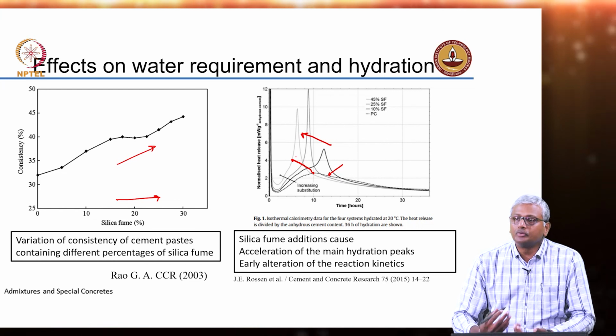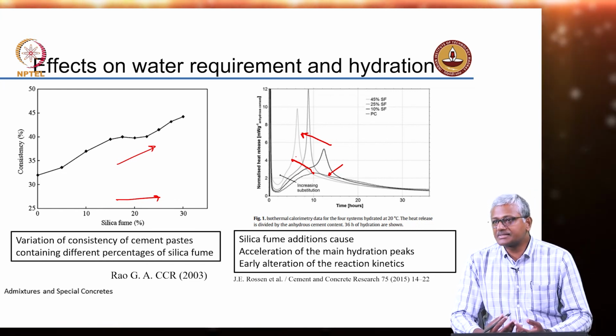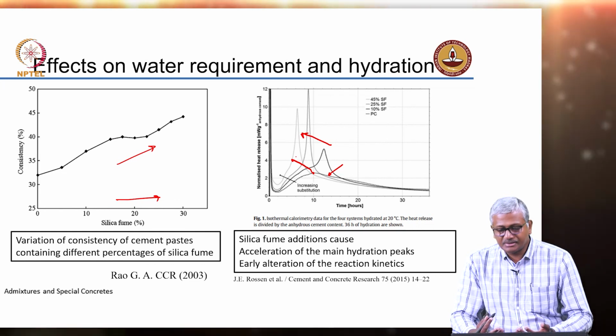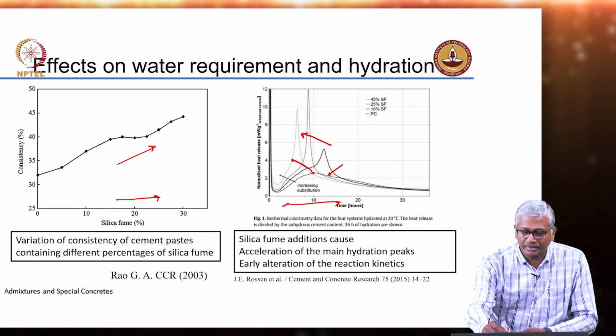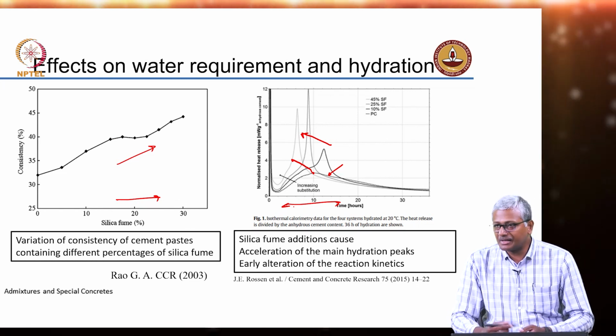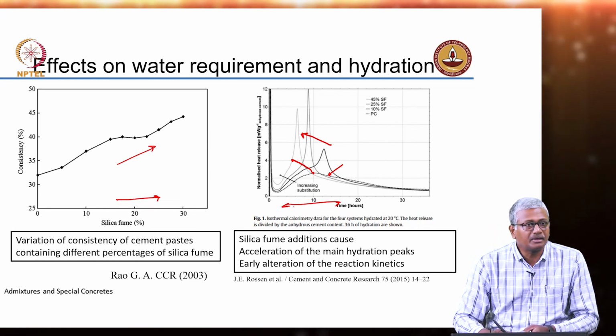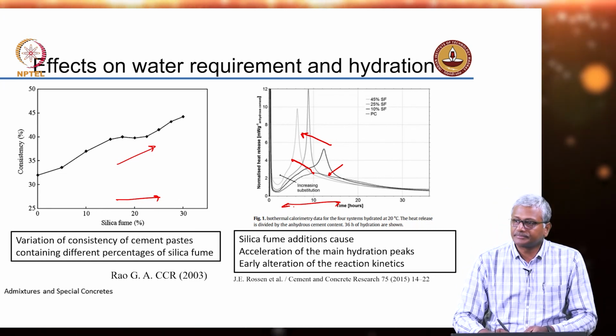No, but silica fume itself may not be reacting at that point of time. It is the cement that is reacting. In the early stages, we are talking about 10 to 20 hours only, or up to 10 hours. In this stage, only cement is reacting. So, why is this acceleration in heat evolution happening in the presence of silica fume?